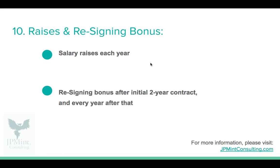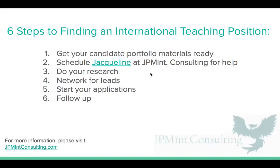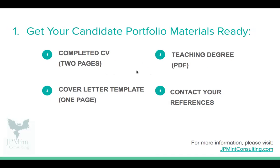And so now you might be wondering, well, how can I go overseas, or where can I find these jobs? So these are the 6 steps to finding an international teaching position, and I'm just going to go over them one by one. So the first thing you want to do is get your candidate portfolio materials ready.